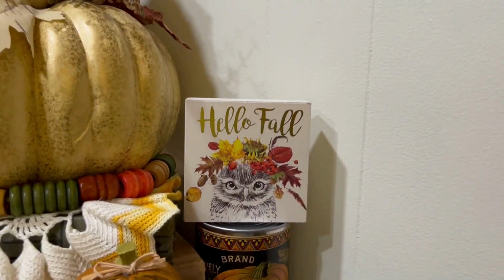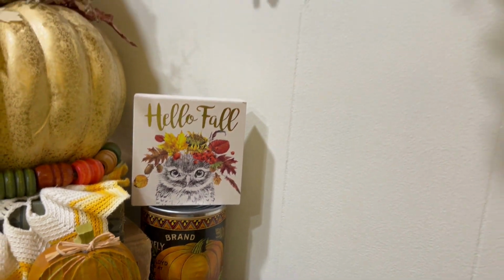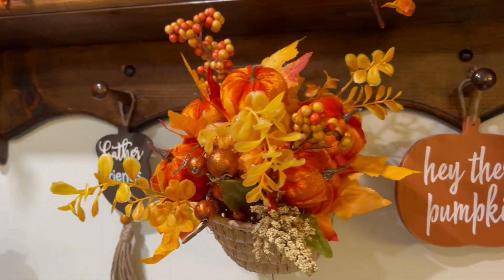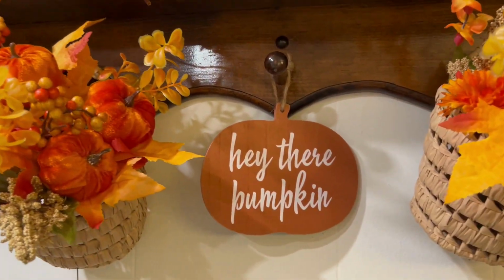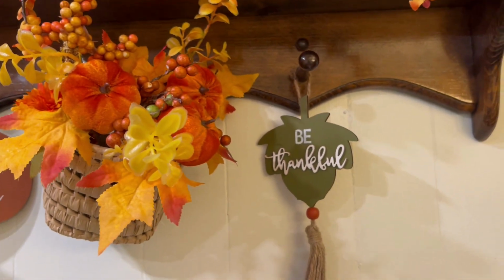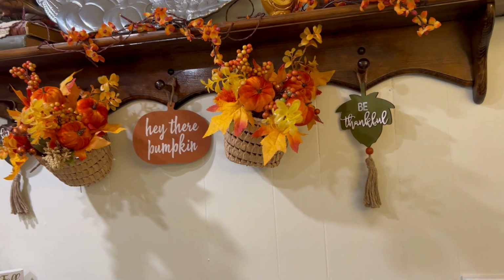Oh, and then there's a little fake can of pumpkin stuff. And then that little sign came from Walmart. And of course the little baskets, I just change up what's in those. That one came from Walmart. And that one did too. So that's all I have in the dining room.